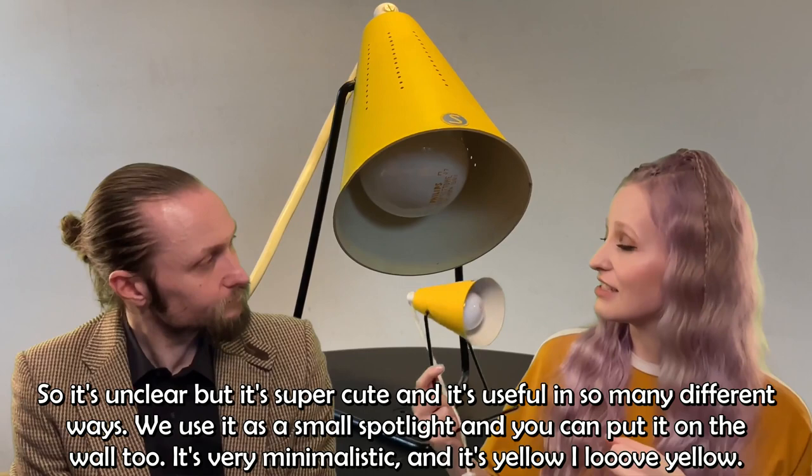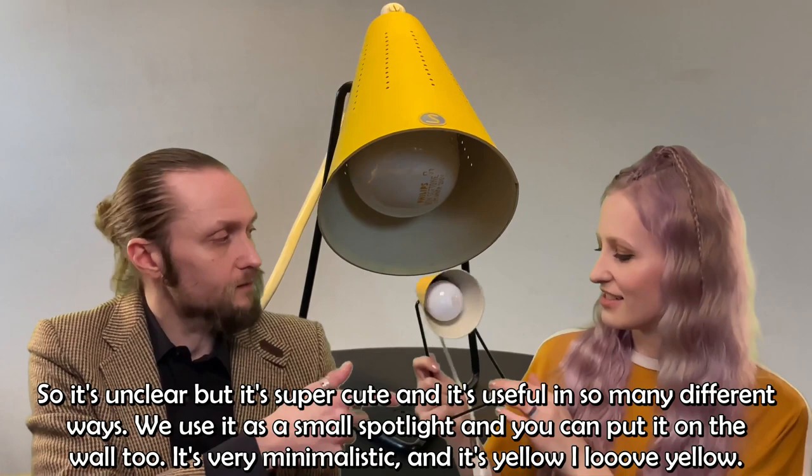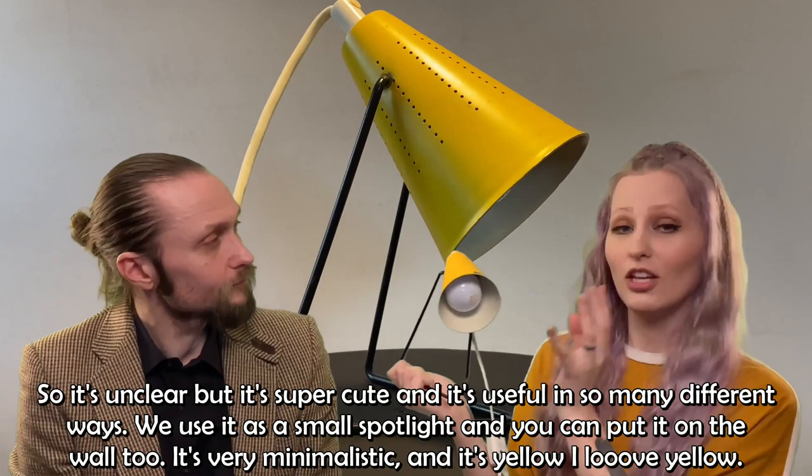We use this if you just want a small spotlight. It's very minimalistic, just this cone. You can put it on the wall too. Love it. And it's yellow. I love yellow. That's a beautiful little lamp.